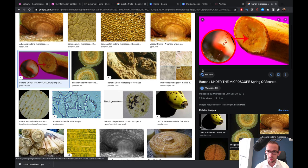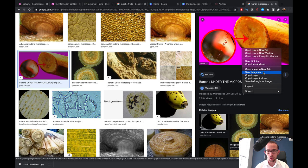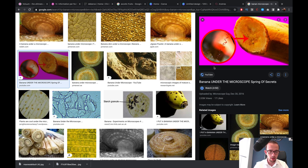What about this one? What is that? It's banana under a microscope. But it's mad random. It's kind of attention grabbing, no? Yeah. Let's just throw it in there, see what it does. Looks like a banana? Yeah, it's a banana. Okay.